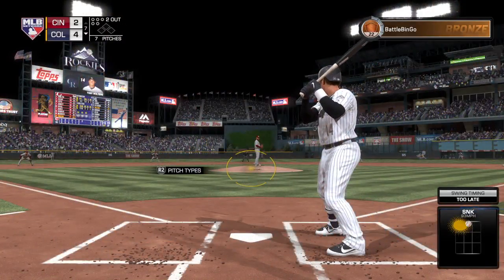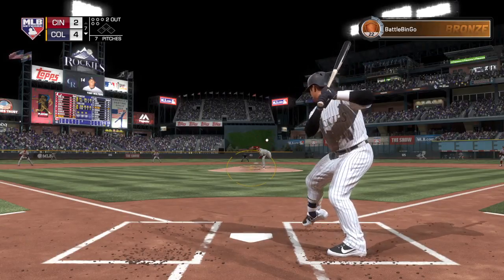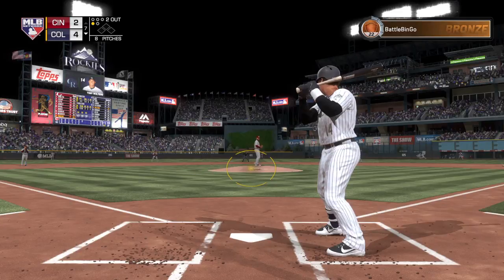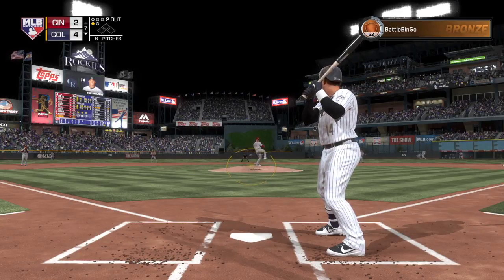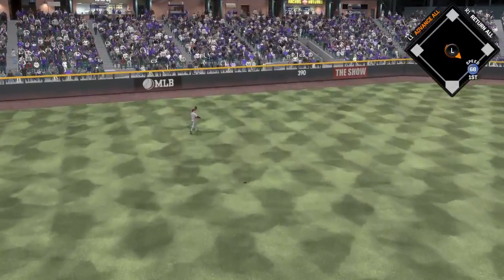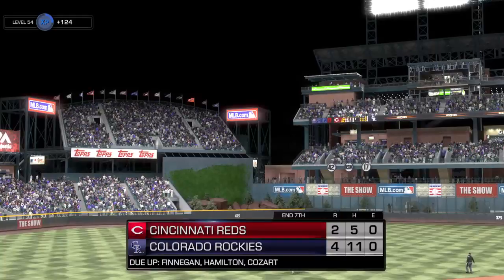Catcher Tony Wolters is in with 2 away now as he looks at a called strike 1. Slapped hard the opposite way. And that will conclude matters here in the 7th.